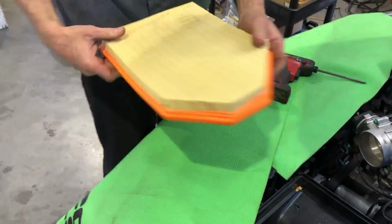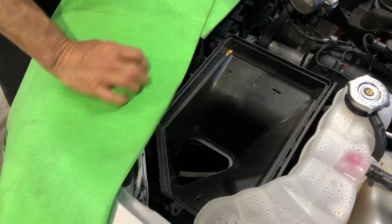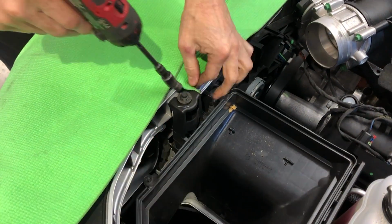Look how clean that is. Get rid of this. Very clean filter. It is a power killer. All right. We're gonna let in a lot of air now, guys. 18% more airflow. Just gonna zip that bolt out.